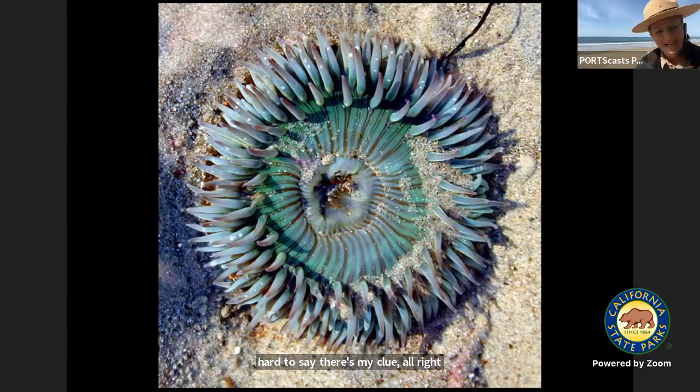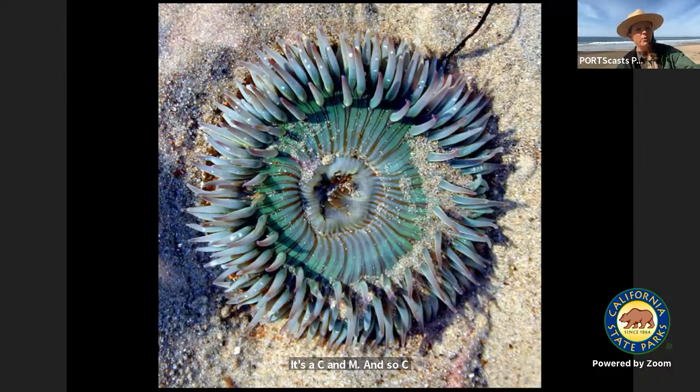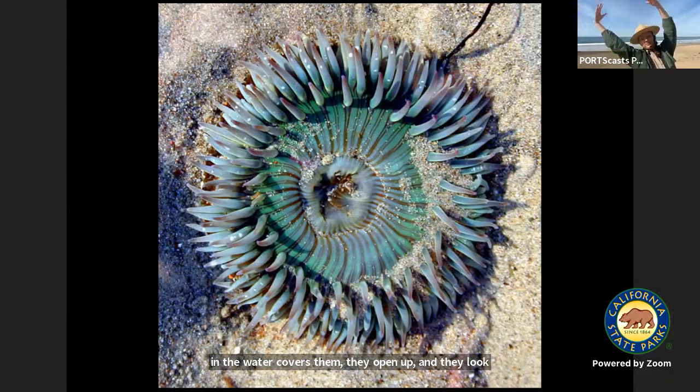So sea anemones are named after flowers because at high tide, when the water covers them, they open up and they look like an underwater sea flower. Everybody put out your arms like me and sway side to side and be an underwater sea flower. But instead of petals, they have tentacles with stinging cells that they use to zap their prey.